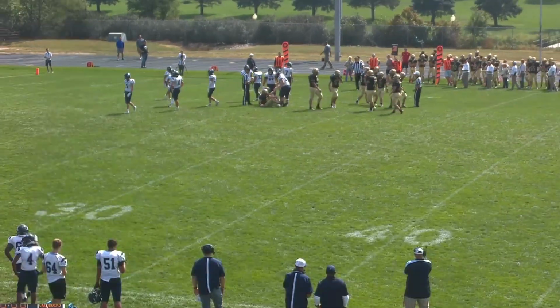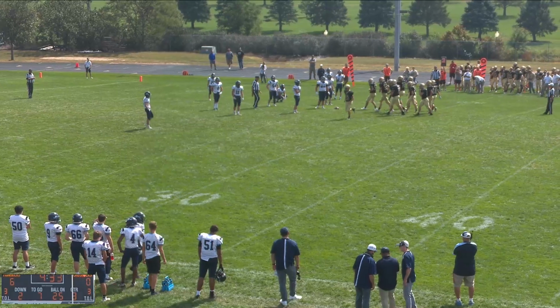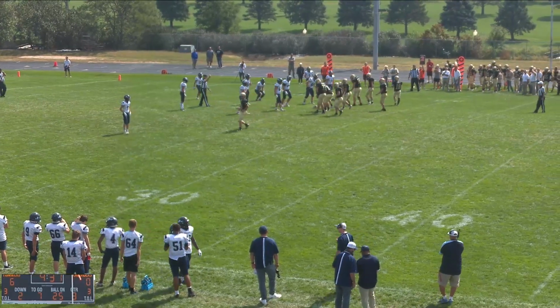Ball carried. Gain of about 3 on the play, 2nd and 7. Ball up to 25.